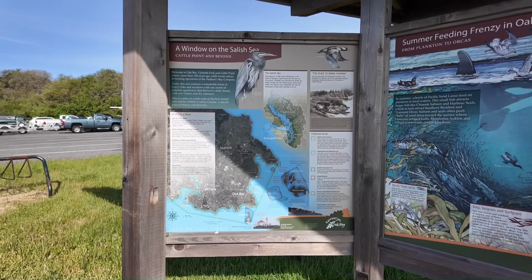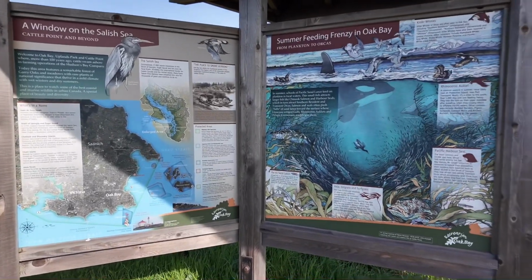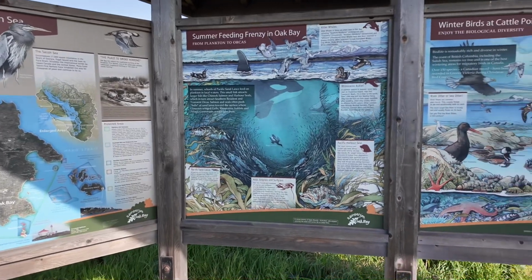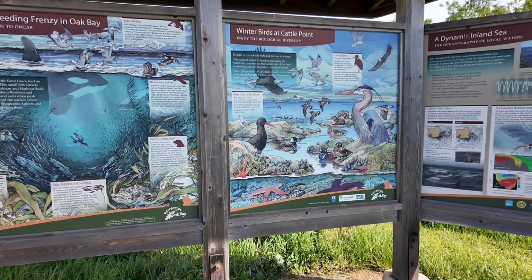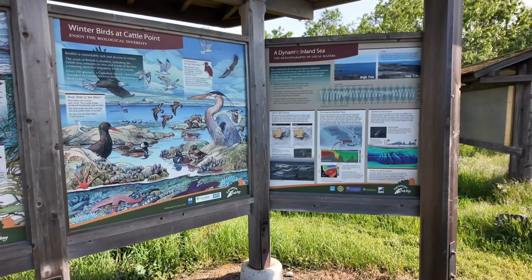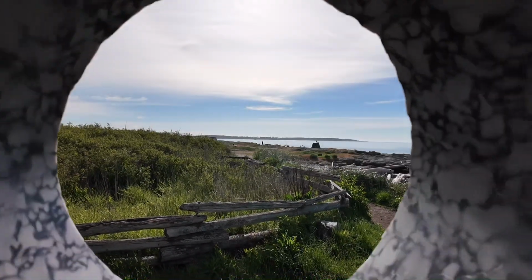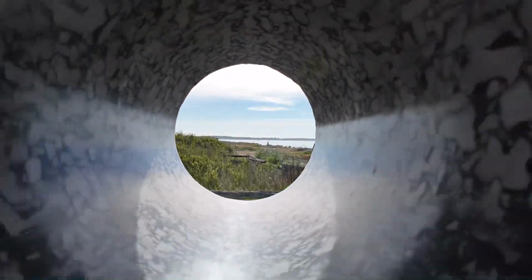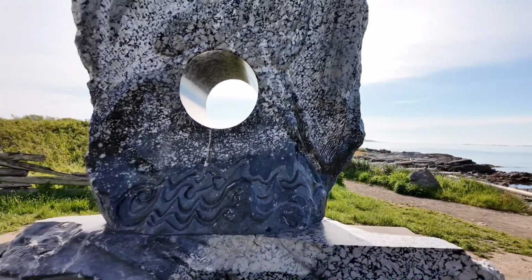And when you come down here, you can visit these signposts. It gives you all kinds of information on the area, what you'll see, a little bit of history. Well, that's a pretty good piece of granite there.